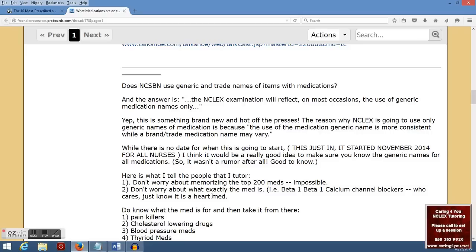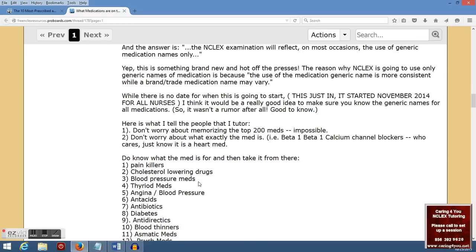So here is what I tell people that I tutor. Don't worry about memorizing the top 200 meds. Impossible, right? Don't worry about what exactly the med is, whether it's a beta 1, I meant to say beta 2 here, whether it's a beta 1, a beta 2, a calcium channel blocker. I don't think the NCLEX cares anymore. Just know that it is a heart med. It's not that they don't care. It's just that that's not the way it works anymore. You don't need to know it.